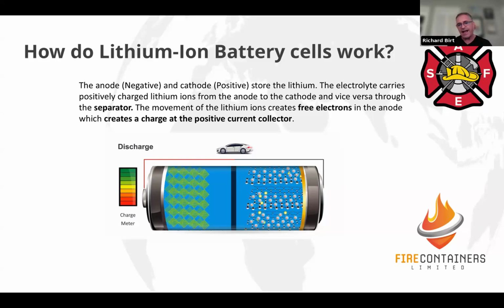So to give you an idea of how much circulation these cells are in, Tesla has some numbers out. Tesla made their 4680 cell. They make an 18650 and a 4680 cell. They made their 100 millionth cell in September of 2024. So these are in circulation. We've got to understand how they work.